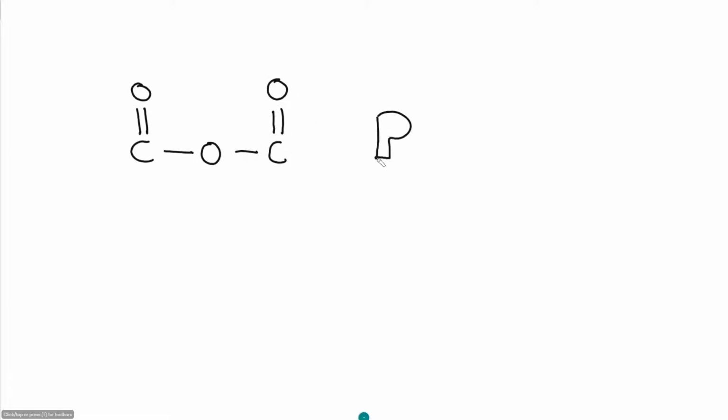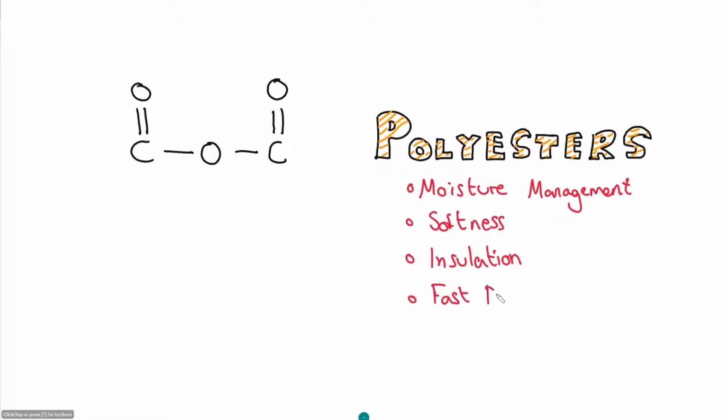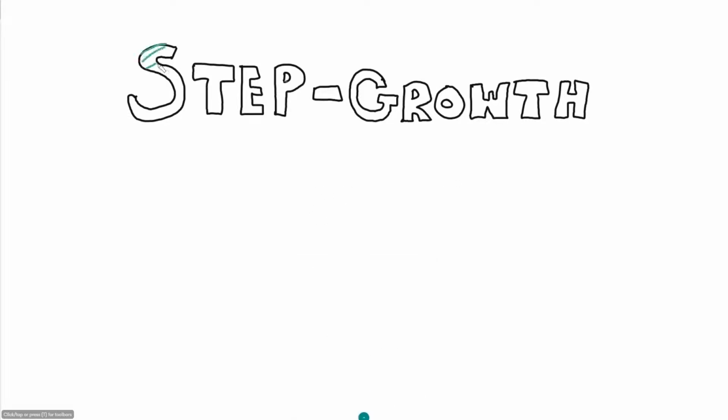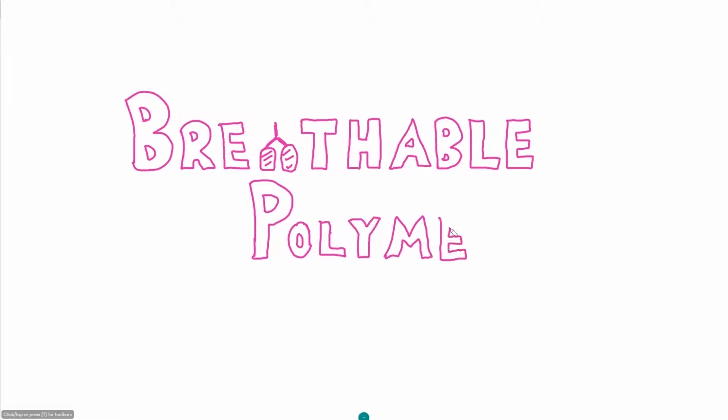Well, the most common polymer type found in sportswear are polyesters, and this is due to their many beneficial characteristics, such as moisture management, their softness, their ability to insulate, their ability to dry fast, and how lightweight they are. Step growth polymers are also found in activewear when we consider breathable fabrics. Whilst we're on the topic of breathable fabrics, let's have a look at how polymers allow a fabric to be both breathable and water resistant.